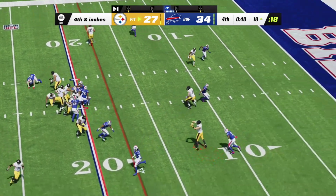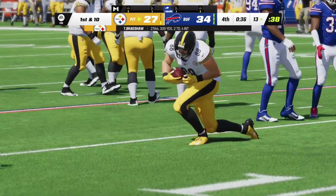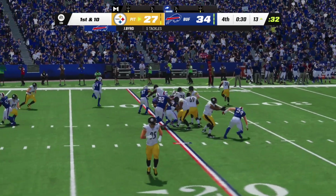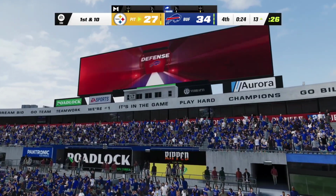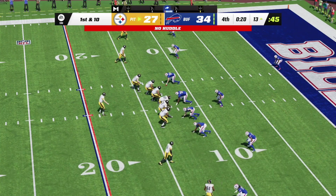As expected, they're going for it to keep the drive alive. And they're going to be set up now with the ball at the 13-yard line. Oh, that's a big pickup right there. That play might have saved them. Now they got to get up to the line of scrimmage quick. They've got to spike it. One crisis averted, but they still need to move hastily.